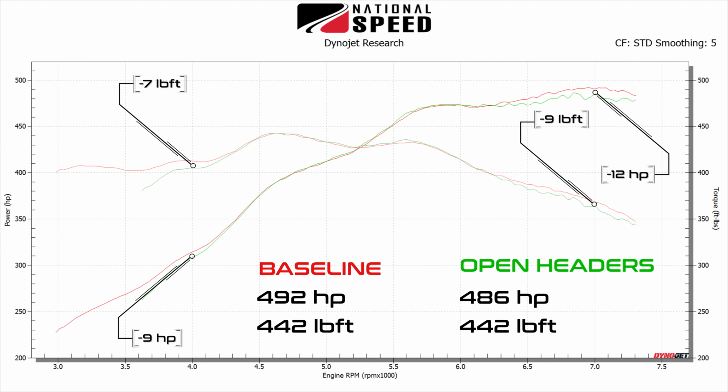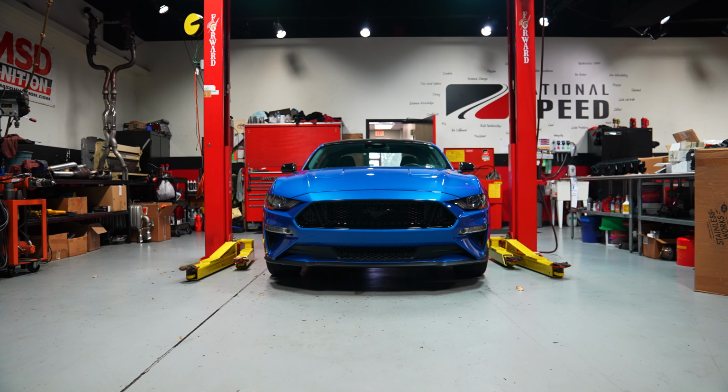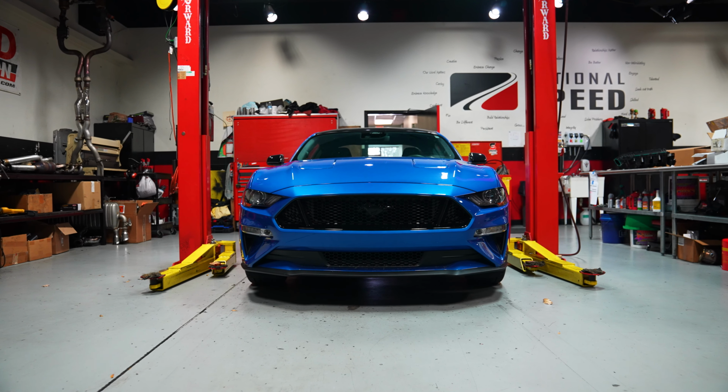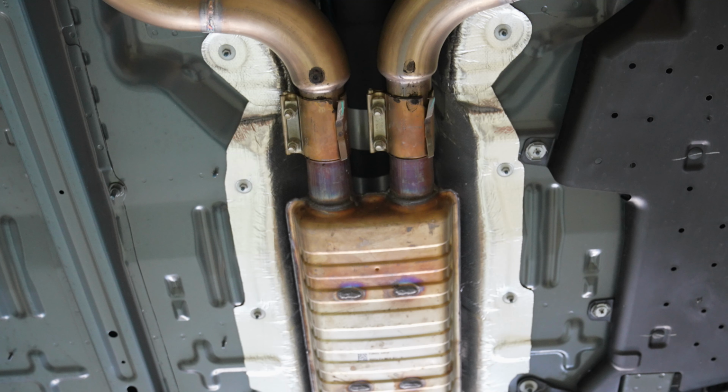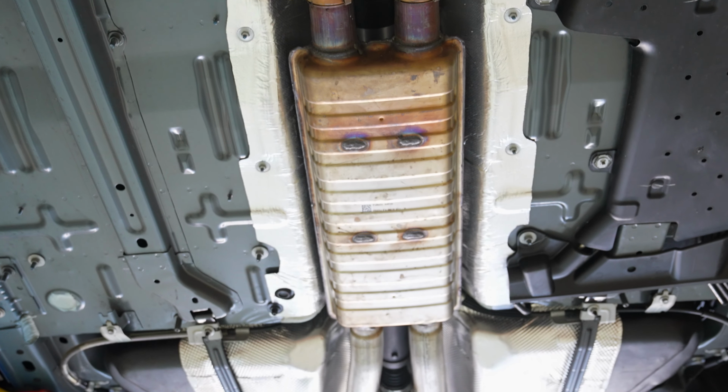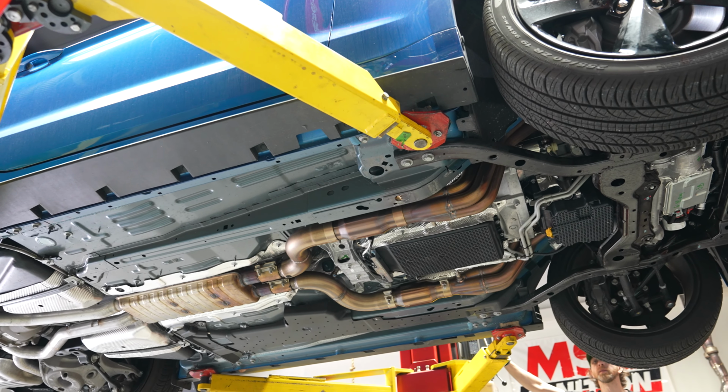So there you have it, the Mustang GT stock exhaust system is better for your performance than open header. Now, that's not to say these cars don't benefit from an upgraded dual 3-inch exhaust system, quite the contrary. But if you're hitting the strip and are thinking about dropping your exhaust system to pick up some power, don't waste your time.